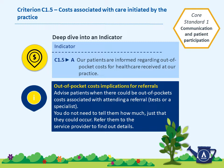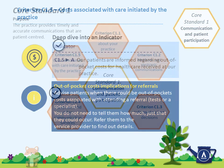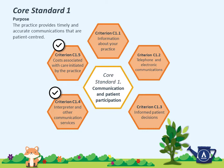This one, C1.5A, these are out-of-pocket expenses in relation to the referral process to someone else. Remember, it could be diagnostic imaging, it could be pathology, or it could be to a specialist. So there we have C1.5, costs associated with initiated care at the practice.